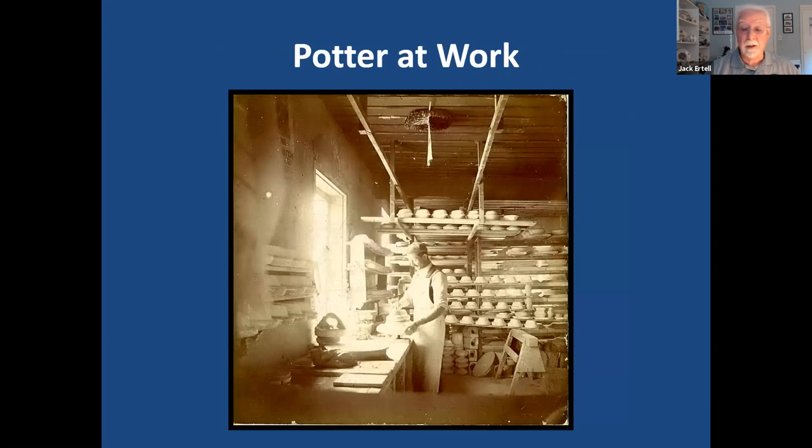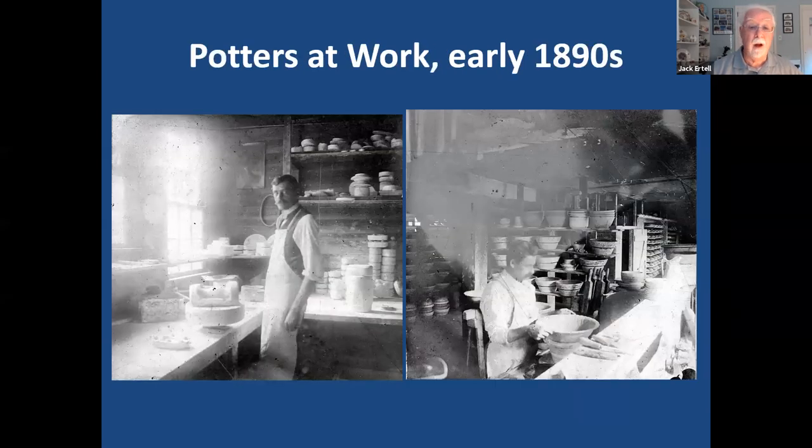We have some shots that have survived, donated to us by some descendants of some of the potters at work, fortunately.